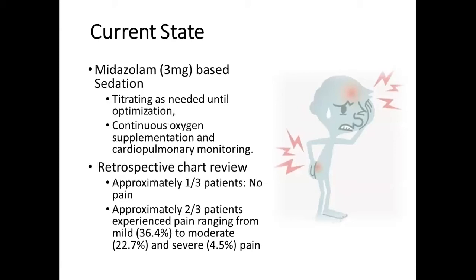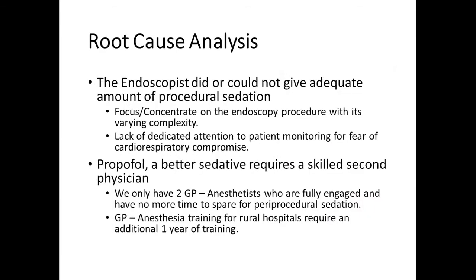So we decided to look at what the problem was. And I can divide this into 2. The first part is with the endoscopist, being the person doing the procedure and also giving the medication. It's difficult to multitask. For fear of a cardiopulmonary compromise, you don't want to give too much, because what if something happens and you have to resuscitate?